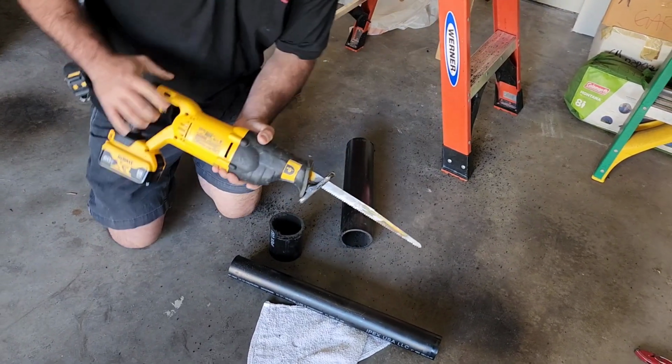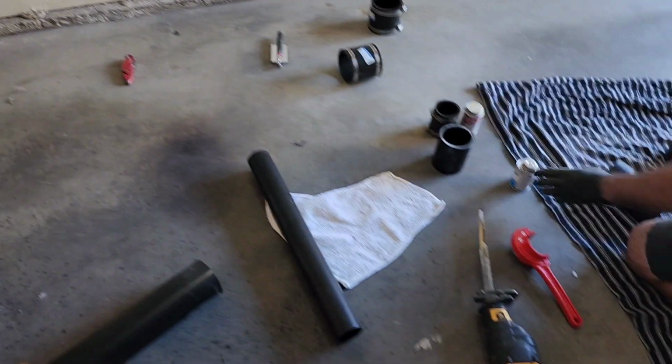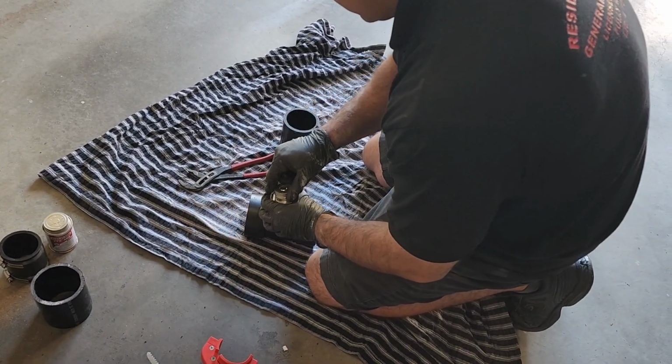Pretty good. Can't complain about that. Okay guys, he's going to glue up his pieces. That way this has time to dry while he's working on the other stuff, and we'll be able to test it before we leave.